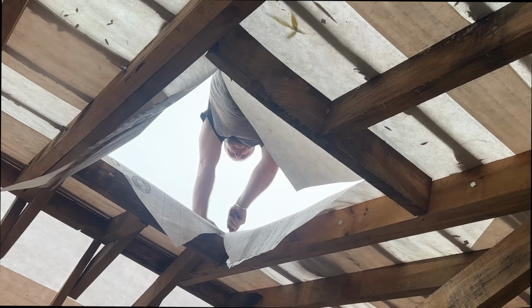Perfect. Right, so I need... Yeah, anyway, that'll be fine. Pass it up just like that and I'll spin it. Yeah, that's fine, just rest it on the battens and then I'll just try not to make a hole in the... that's it, perfect.